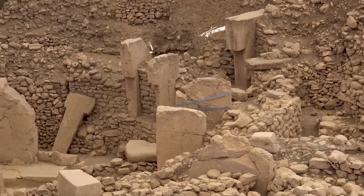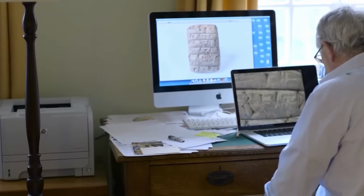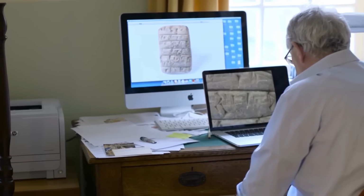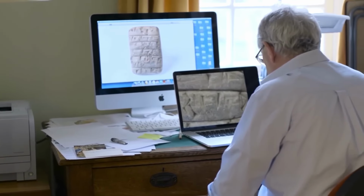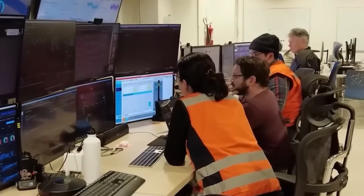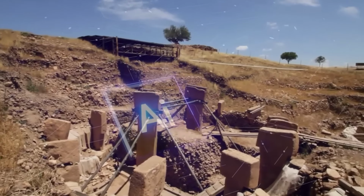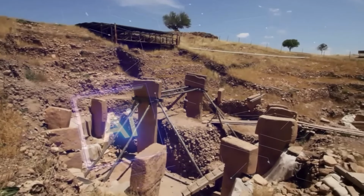In the year 2025, a team of researchers decided to use the most advanced technology on the planet to look at these stones. They used three-dimensional laser scanners that can see details smaller than a human hair. They also used artificial intelligence to look for patterns in how the stones were cut. What the AI found has left the team completely speechless.